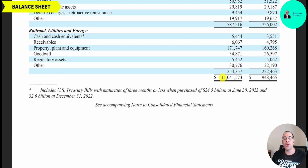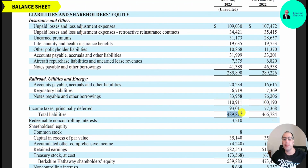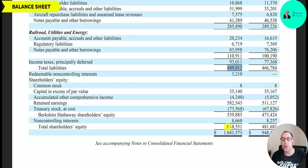Their total assets were 950 billion. Now they're over 1 trillion. They have $500 billion of liabilities, which means they have a little over $500 billion of equity. Equity is assets minus liabilities. They buy back lots of stock. They bought back 74 billion of their own stock. If they didn't buy back so much stock, they would have even more cash and higher equity.